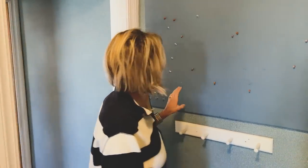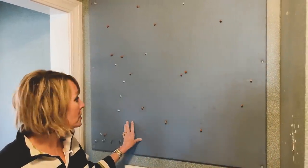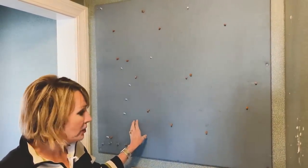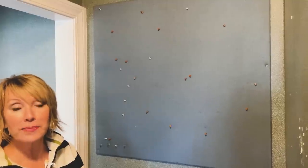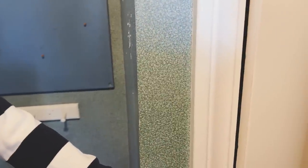I always love that. And this was always headquarters for us. If something was important, it needed to be put on this bulletin board. And I don't know if this will stay or not, but nevertheless, there is a broom closet.